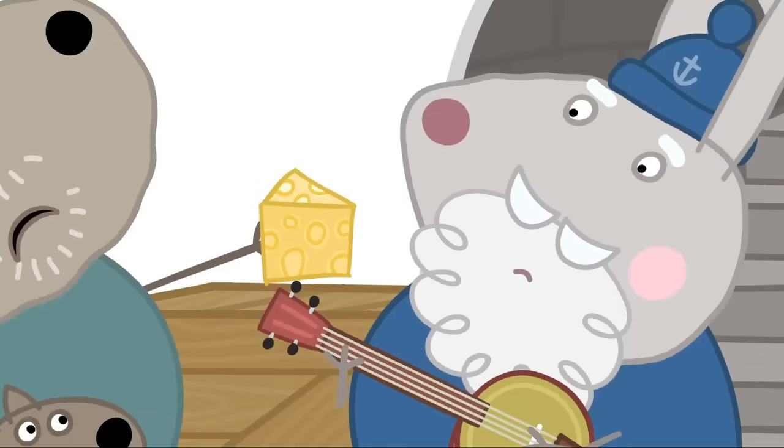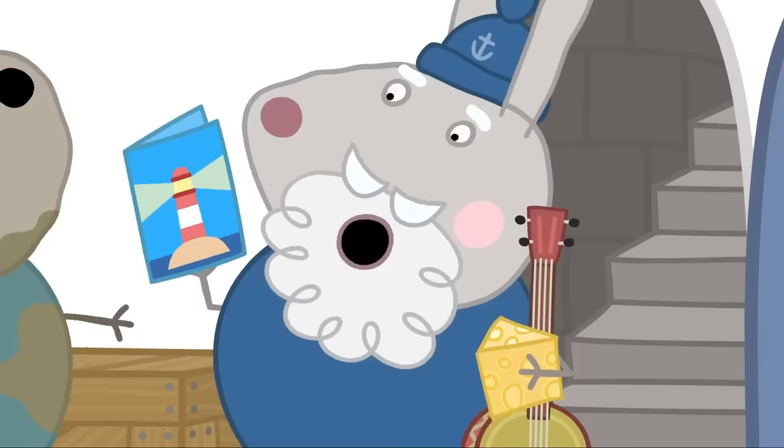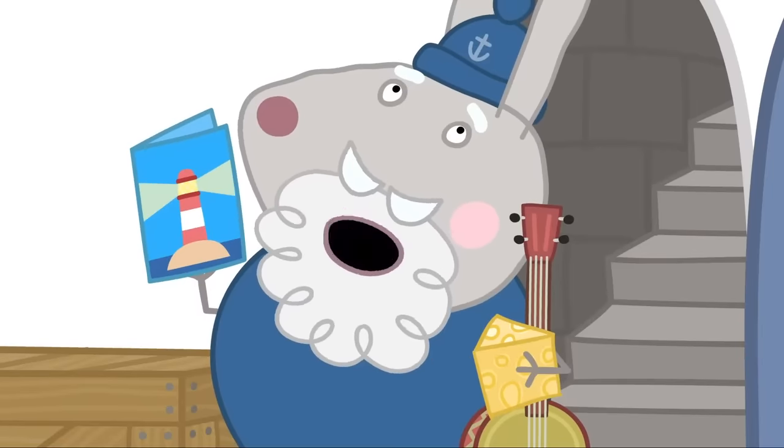The sea, the sky. Here's your cheese. Oh, I've missed cheese. And a new book. How to Run a Lighthouse. Oh, that'll come in handy.